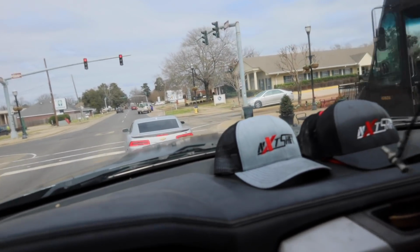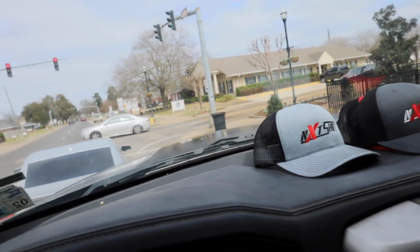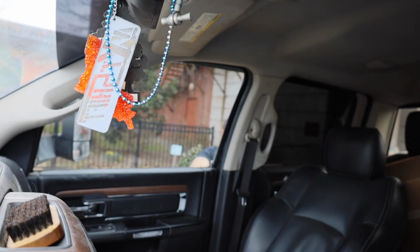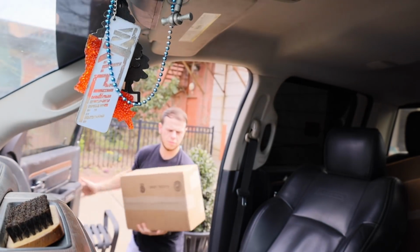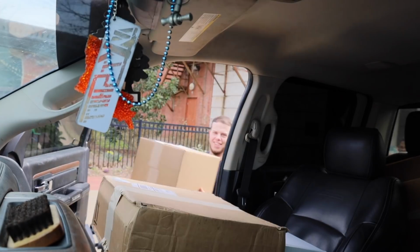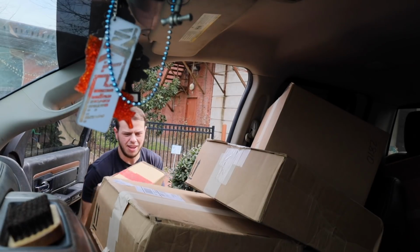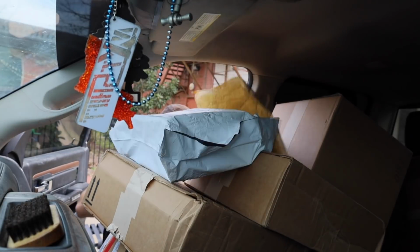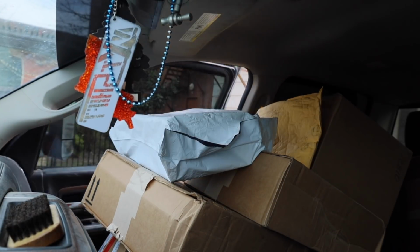Can I fit through there? Yeehaw. Alright, we've made it. Go grab these packages real quick. Two more? I believe we have enough packages now.